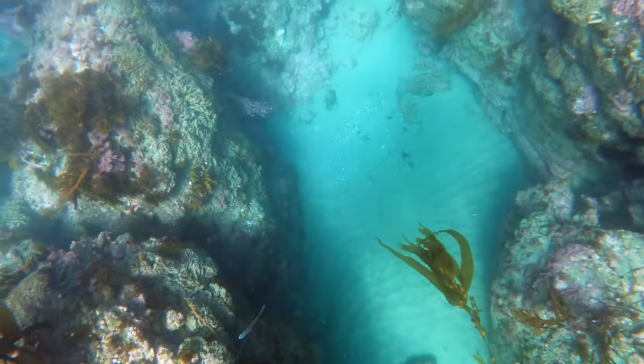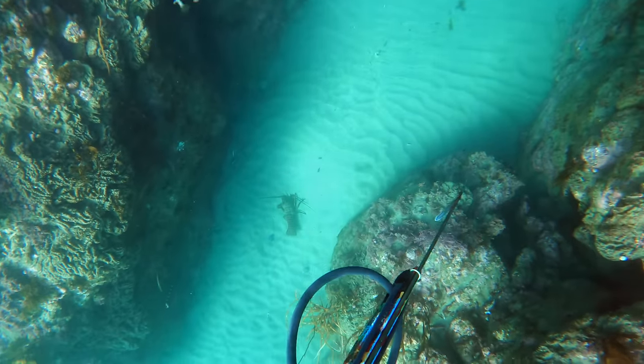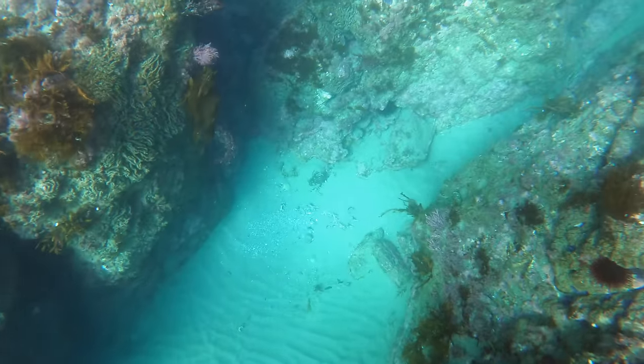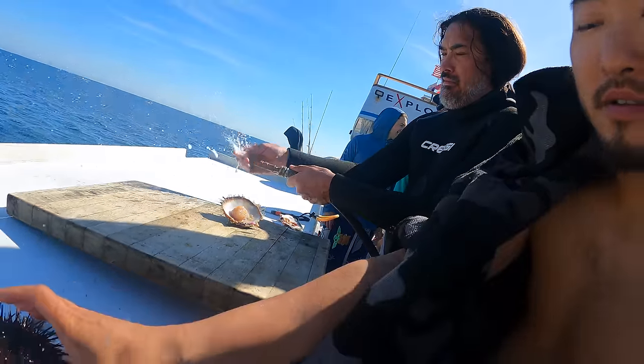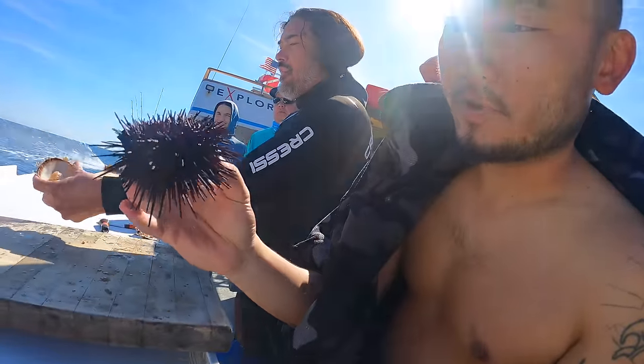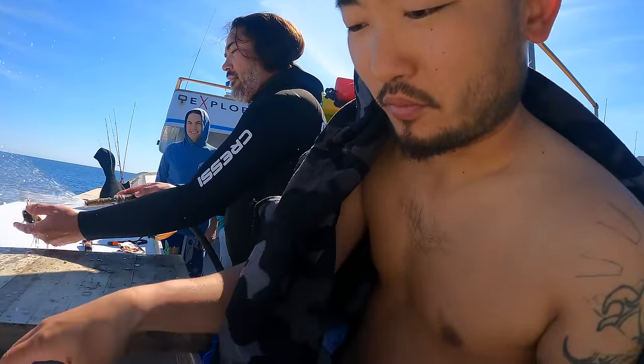And that's just the shell of a lobster, I believe a lobster molt. Alright, okay, got a little scallop. I'm gonna check out my sea urchin, see how it looks inside. Should open one out there.